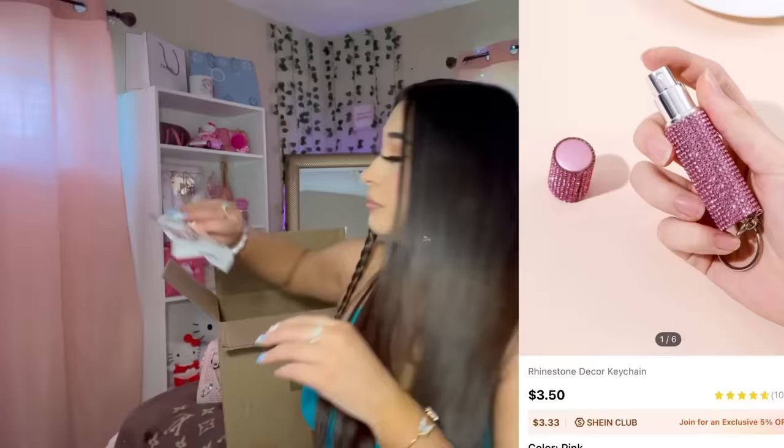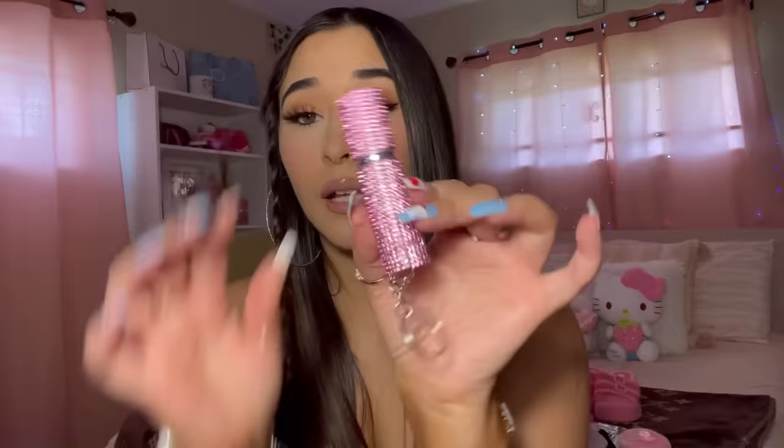Okay, next up we have this keychain, girl. But it's like a spray keychain, which is so cool. You can put it on your keys. Not your keys, but like your wallet or something. Or whatever. But it is a little keychain. And it's so cool because it's like a little portable on-the-go spray. You can put whatever in here. Maybe you can put hand sanitizer in here or no? I don't know, but perfume, anything. It's a cute little rhinestone travel bottle that is actually adorable. And I love the sparkles.